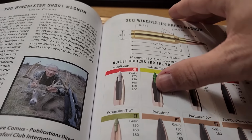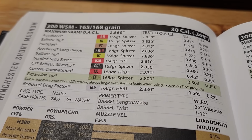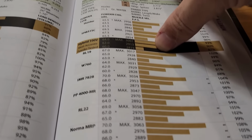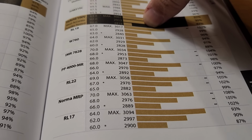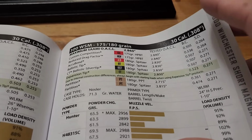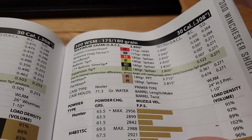Popular bullets, at least in factory ammo, start at 165 grain and up. We're looking at a velocity of almost 3,200 feet per second, a 180 grain at just about 3,100 feet per second. I've verified you can get over 3,100 with 180 grain bullets.